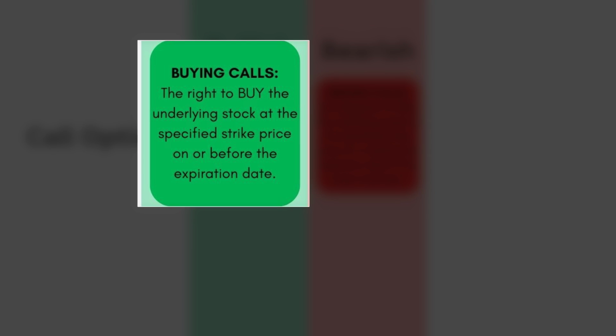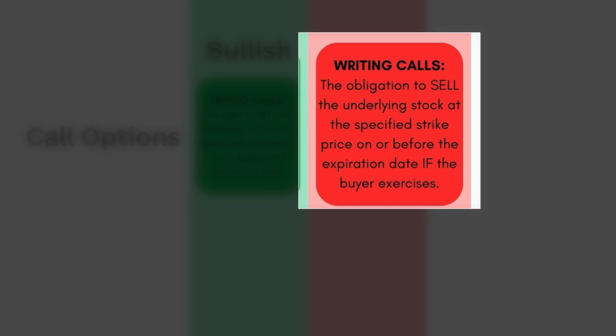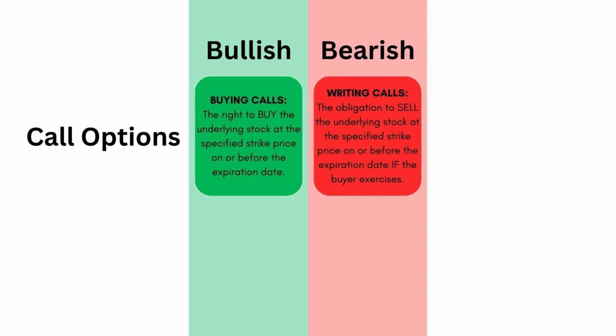This is the premium. And when it comes to options, or at least options on stocks, each contract represents 100 shares. So one contract means 100 shares of the stock. Buying a call option means that you expect the underlying security's price to increase on or before the expiration date. Now, the person who's selling the calls, or the more proper way to say it is writing the calls, believes that the underlying asset, like the stock, will stay below the strike price when the option expires, or before the option expires.